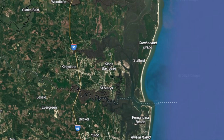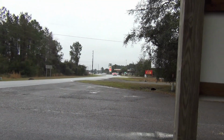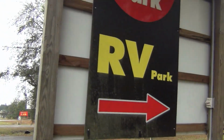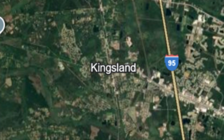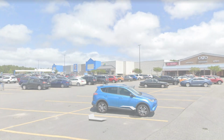If you want to go sightseeing, there are quite a few places to choose from, including Jekyll Island, Cumberland Island, St. Simon's Island, and the city of St. Mary's. If you want to go out for a bite to eat or have to do some shopping, there is a large shopping area just down the road in Kingsland, with quite a few restaurants, stores, pharmacies, gas stations, and more. Naturally, there is a super Walmart there too.